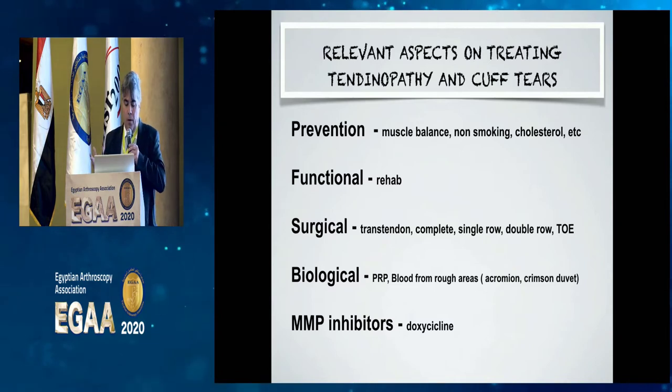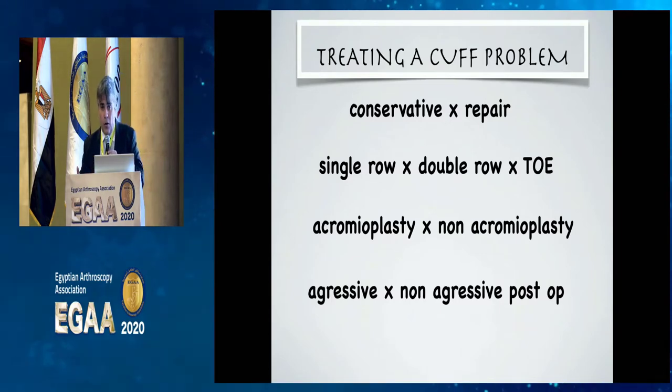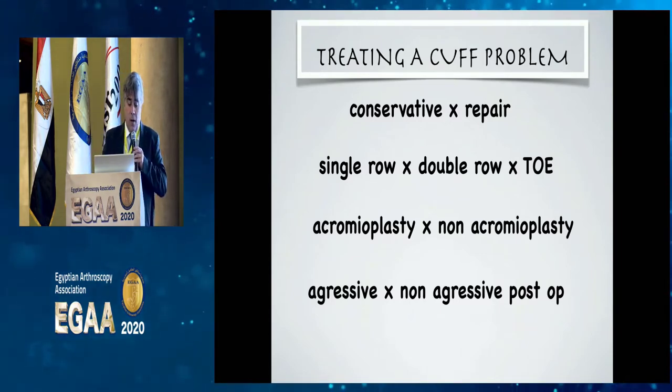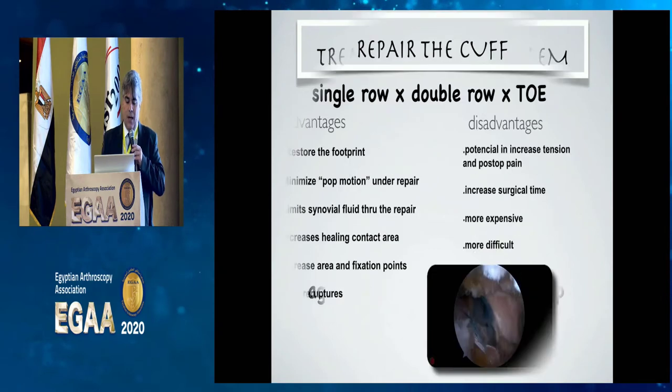What about the blood from rough areas like the crimson duvet described by Steven Snyder? What about MMP inhibitors? Then we have to think about conservative or repair, single or double row or trans-osseous equivalent. Should we do an acromioplasty or non-acromioplasty? What about the post-op regime? Is it aggressive or non-aggressive? All those questions have to be in mind and individualized.